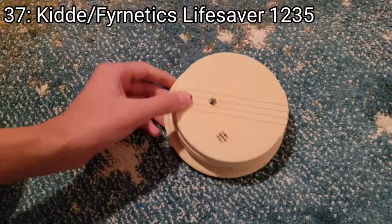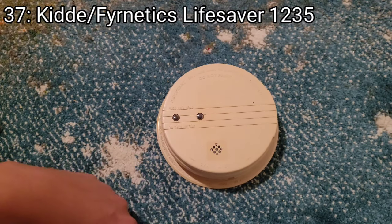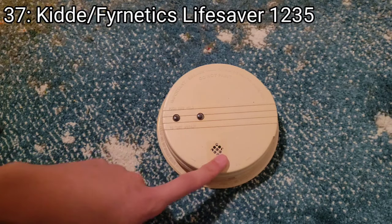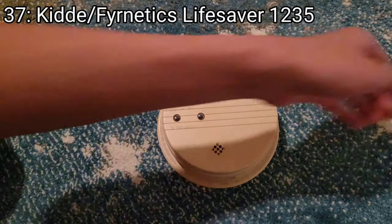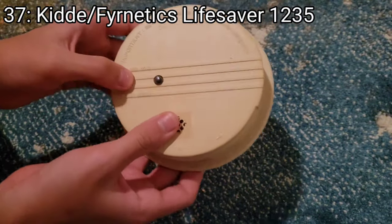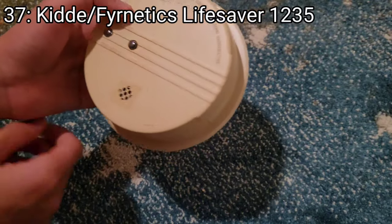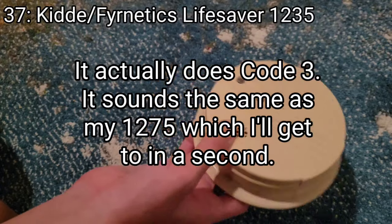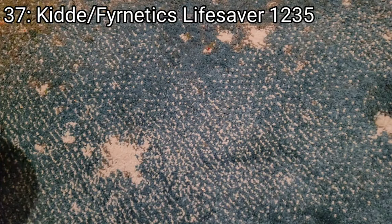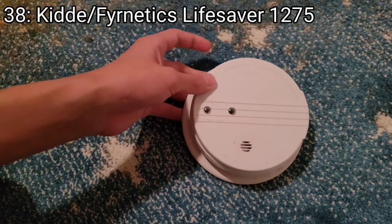Next up is hardwired only with no battery backup, and that is the 1235. Also, I forgot to point out that this and the 0915 both have a diamond grill, which, as you can tell, the grill looks like this. So, since this is hardwired only without battery backup, I'll be getting to this momentarily. So that is the 1235 Kidde Firenetics.